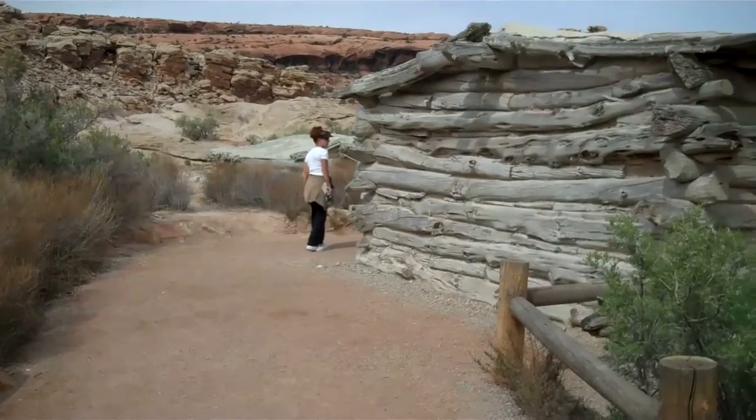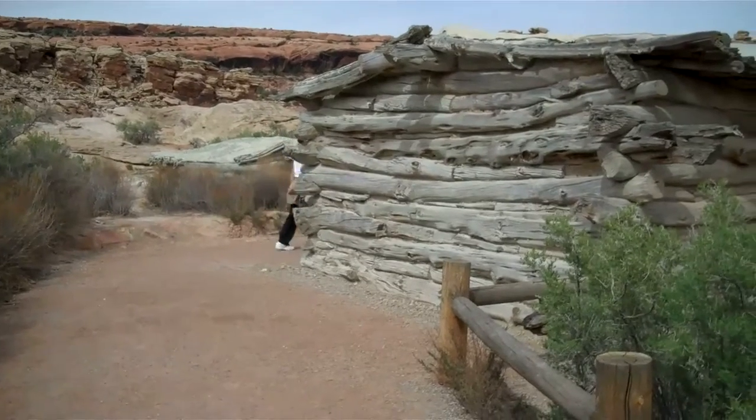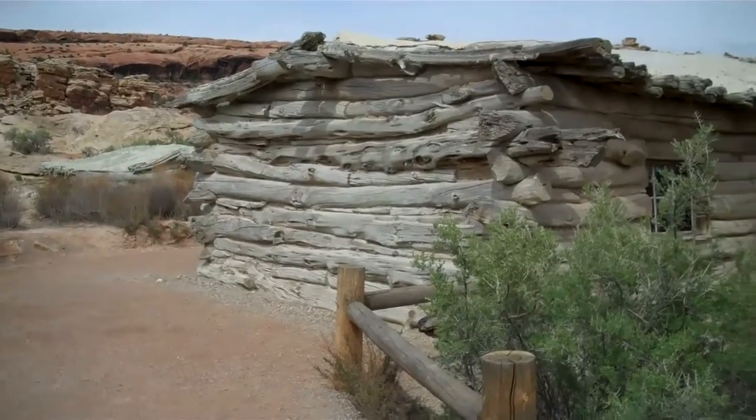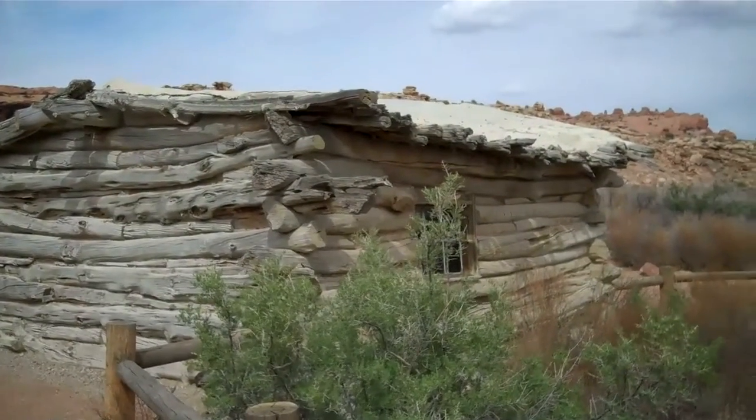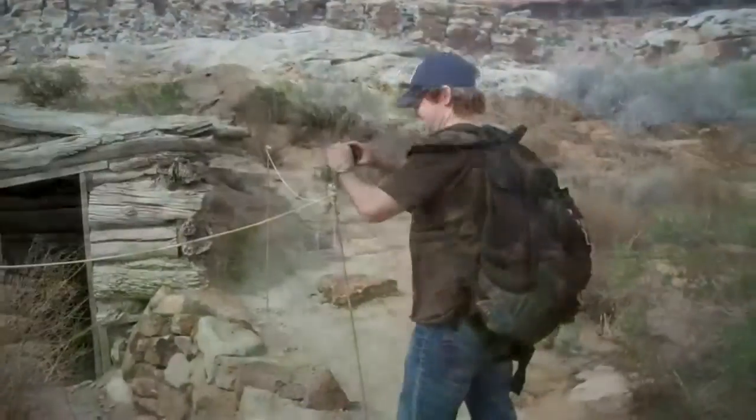Barbie, you did the read on this. You told me it's a 1906 craftsman cottage. Thereabouts. Nice views.